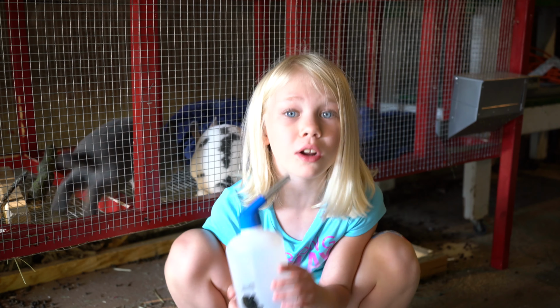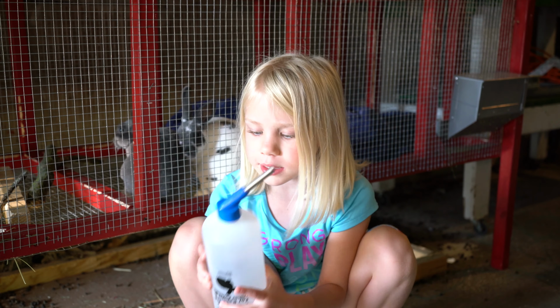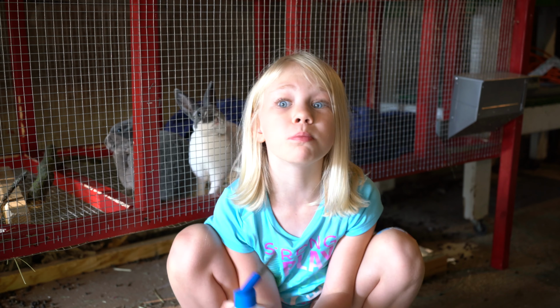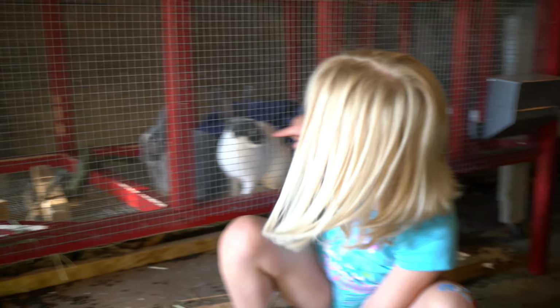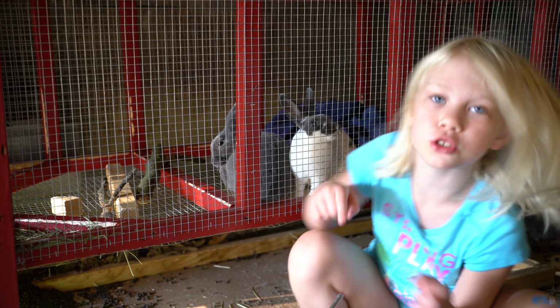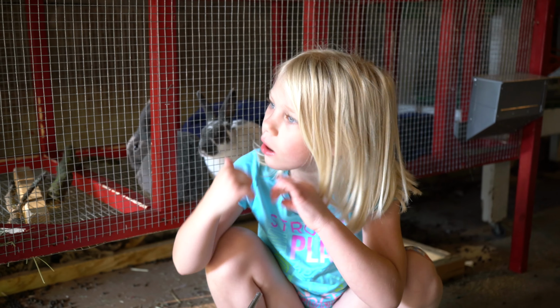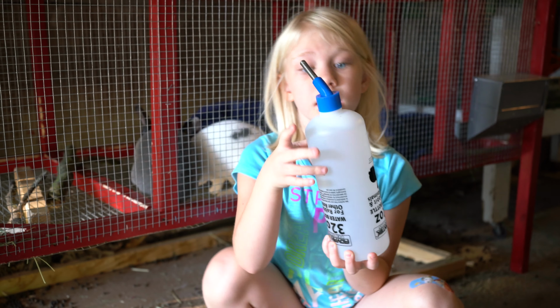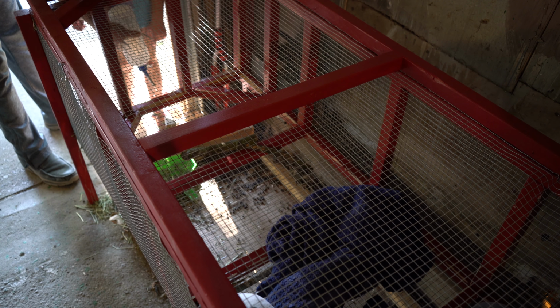Guys, I fill up the bottle every day for my rabbits. You should fill it up every day, because you know why? It helps your rabbits grow. Talking about rabbits, they like to chew on me whenever I stick my finger on there. Plus, it's been very hot out this week, so they're going through a lot of extra water. And guys, if there's still a little bit of water left, dump out the old water and put new water in it. Fresh, cold water.